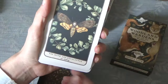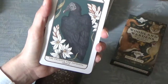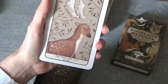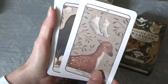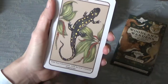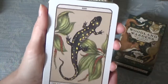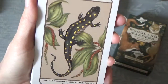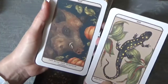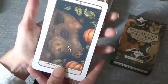The moth and eucalyptus, an ending. The vulture and asphodel, upheaval. The deer and oat, healing. The crow and dogwood, intelligence. The salamander and black pepper, inspiration. And I mean, look at the artwork. It's so delicate. I love it. I think she conveys her love for nature, flora, animals really beautifully in her deck.